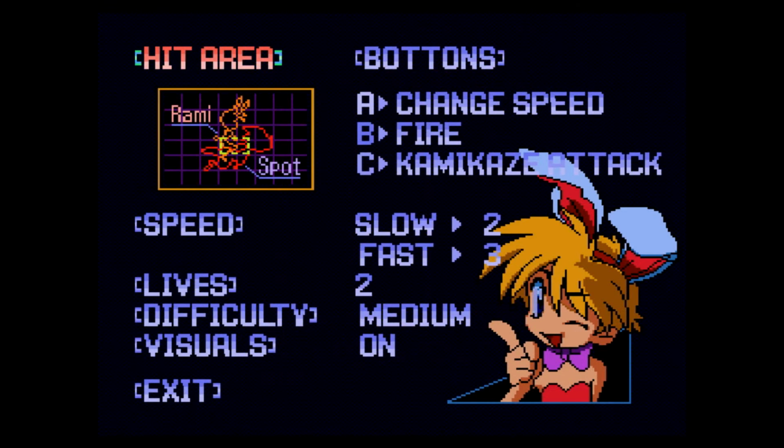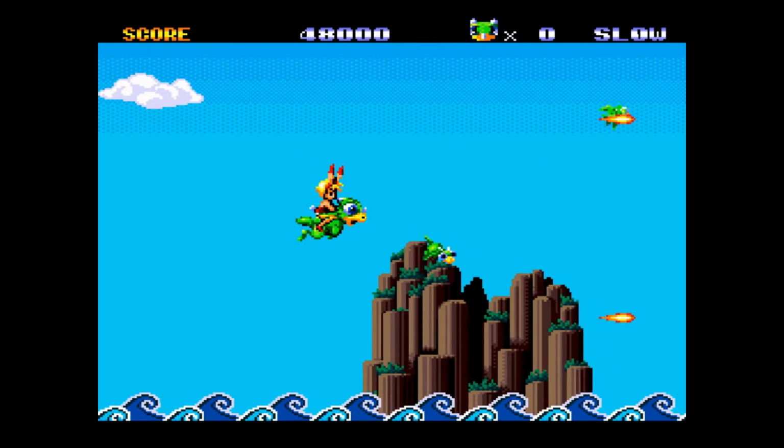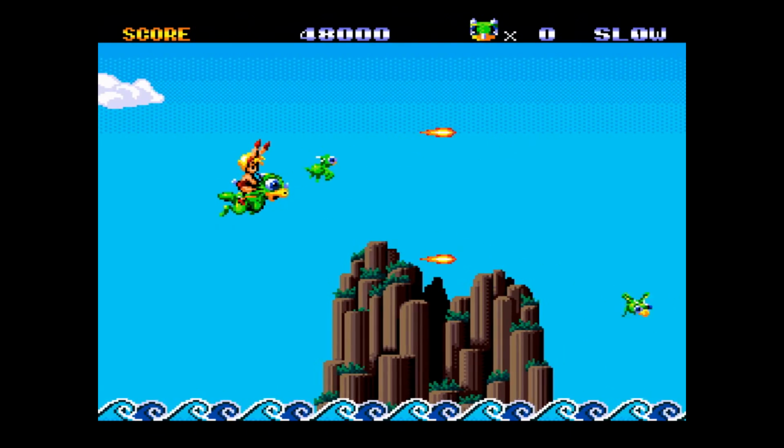Why else do I enjoy Keio Flying Squadron? Well, not only do you get a variety of ways to set up the game, you're also presented where the hitbox is on Rami. For those of you that watch the channel regularly, you'll know how frustrated I get by not knowing where the player hitbox is. What's more, you can actually adjust where you want the hitbox to be as an extra option. This is just fantastic, as it shows that the game developers really had a good understanding of what shoot-'em-up gamers wanted. Keio Flying Squadron, you score big bonus points here from me.